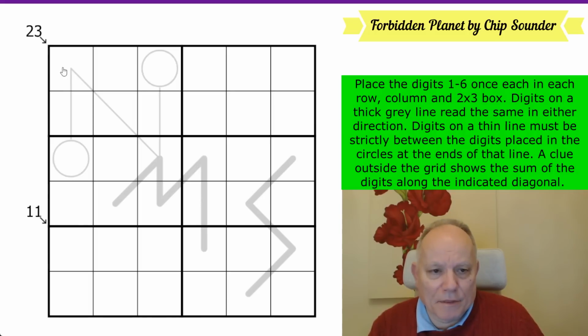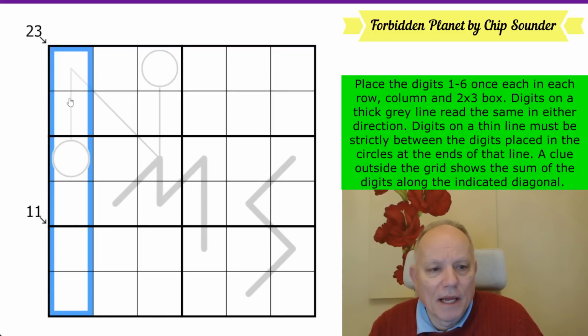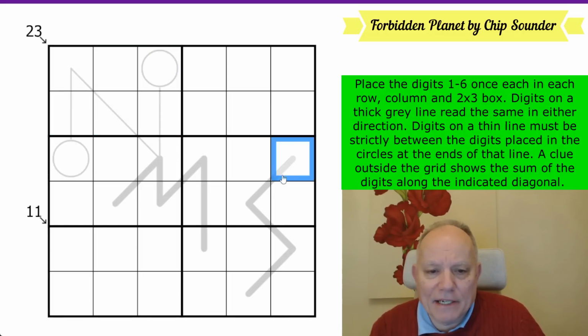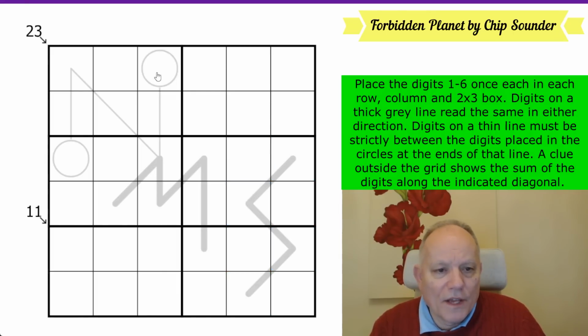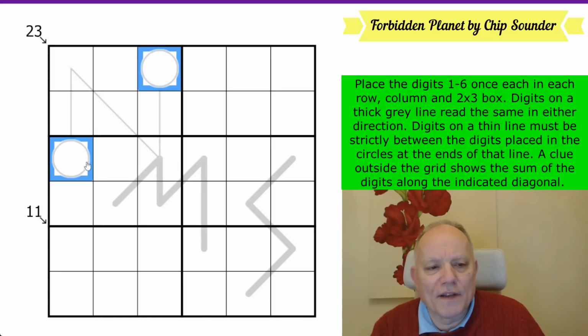6x6 Sudoku rules apply. So we're going to try and put 1 to 6 in every row, every column, and every marked region, which are 2x3 in this case. The thick grey lines are palindromes, so they read the same in both directions. That digit must be the same as that. That one must be the same as that, therefore. The thinner grey line with circles on the end is a between line, and digits that appear on the line must be strictly between the numbers in the circles.